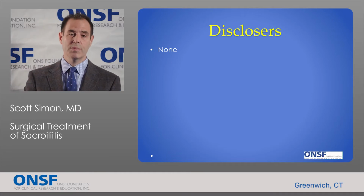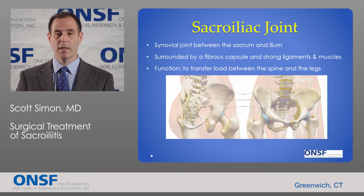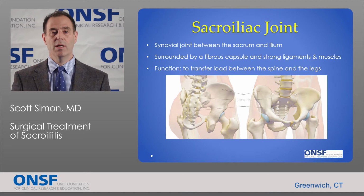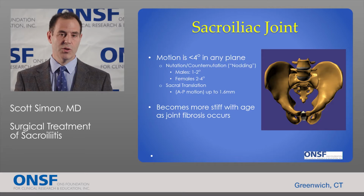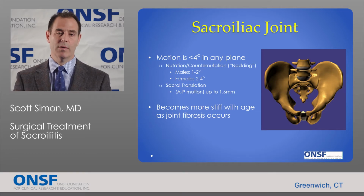I have no disclosures. So the sacroiliac joint is a synovial joint, the largest in the body, that allows for the transfer of loads from the spine to the legs. And there's a large investment of fibrous tissue around the SI joint, muscles and tendons, which really immobilize the SI joint for the most part and allow for very little movement. This SI joint moves maybe 4 degrees in early life and often gets more stiff as we get older and the fibrosis occurs across the joint.